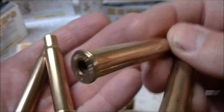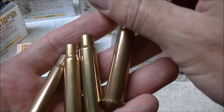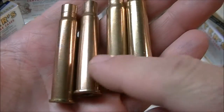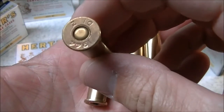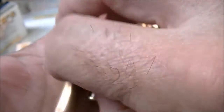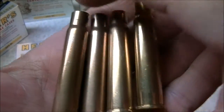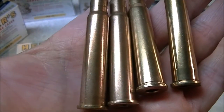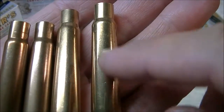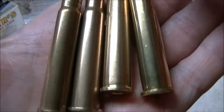Here's a Federal 303, and you'll notice it looks more yellow like the Norma does. Then we've got this other cartridge case here which matches a little bit more closely the coloration of the Herter's brass. And this is a World War II Canadian-made case, 1944 DI, or Defense Industries. These have a higher content of copper, and as a result, less zinc, more copper. It tends to leave the cartridge brass with this more reddish copper color, whereas the more modern style of brass has a high content of zinc and a lot less copper. It leaves you with this much more yellowy, shiny case.